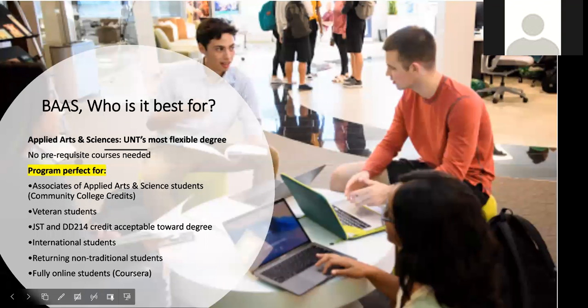I think the best way to start describing the B.A.A.S major is to talk about who it's best for. And when it comes to who it's best for, it really comes down to two key words: transfer credit. Don't forget those words. If you have a lot of transfer credits, then this might very well be a very good major for you to look into.